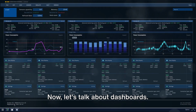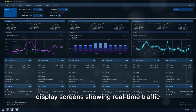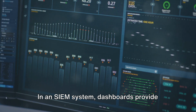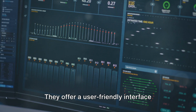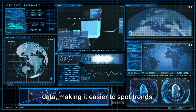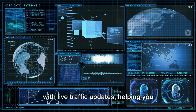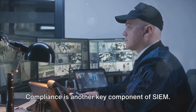Now, let's talk about dashboards. In our city analogy, dashboards are the display screens showing real-time traffic data in the control center. In an SIEM system, dashboards provide real-time visualization of the security data. They offer a user-friendly interface where you can view and interact with your data, making it easier to spot trends, patterns, or anomalies. It's like looking at a map of the city with live traffic updates, helping you understand the current situation at a glance.